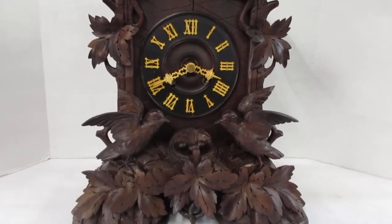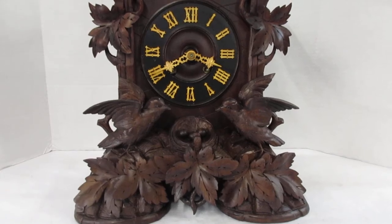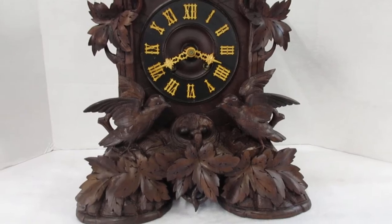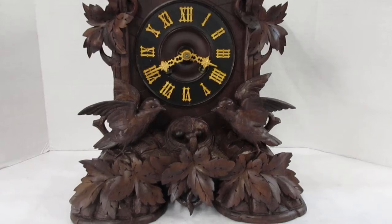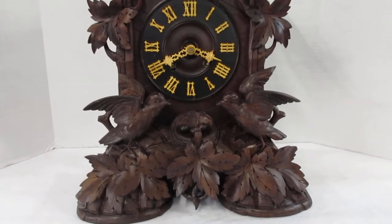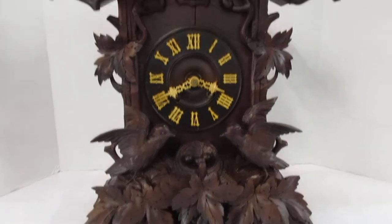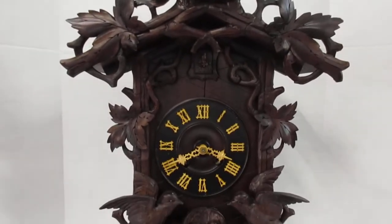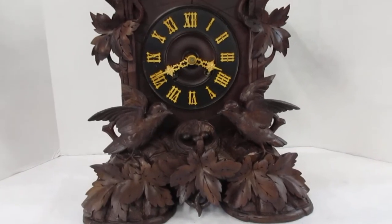There's a retailer label on the back of it, from A. Frankfield and Company. I've heard of him in the past as well. I think he was a pretty popular jeweler in the early 20th century. I've owned a handful of clocks that had that same label. So I would date this one, I'm hesitant to say 1890s, I think it's very early 20th century, 1900 to 1910 perhaps.